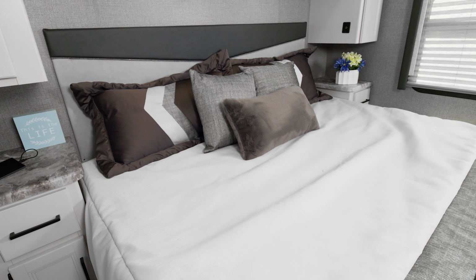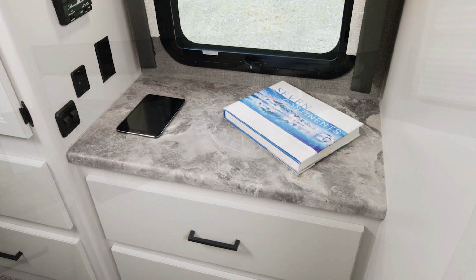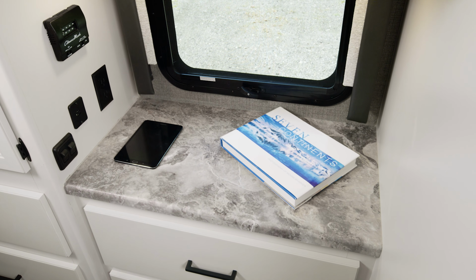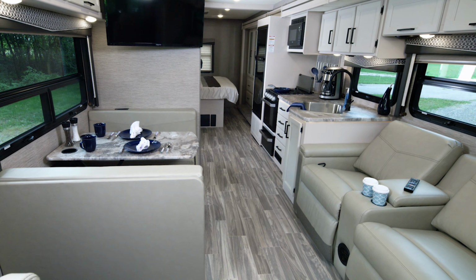In the bedroom, you have this king bed with a large nightstand on each side. Across, you have a large dresser top with every kind of port and plug you could ask for. Let's take one more spin inside before we head outside and show you all the fun waiting for you and your family out there.